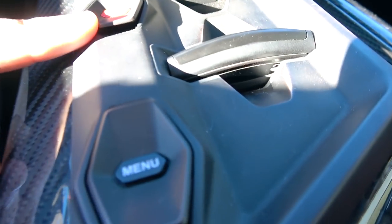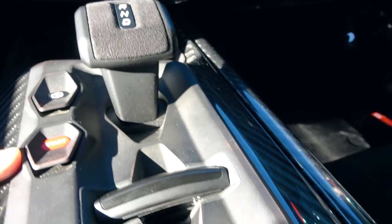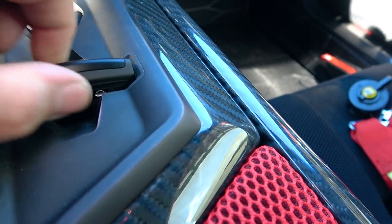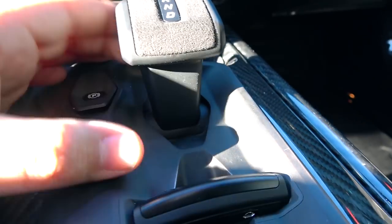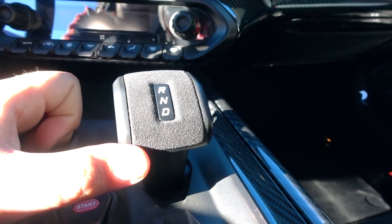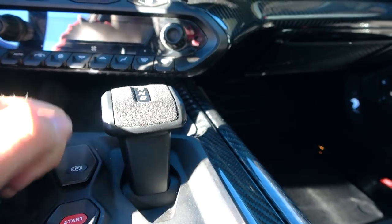Down here you've got the start button. We won't start it now, we won't start it till later. But what's genius is this gear stick. Now what I'm going to do, because it is sequential, I'm going to disengage the ignition, but the gear stick, if you want to put it in drive, that's in drive. If you want to put it in neutral, reverse, like that.